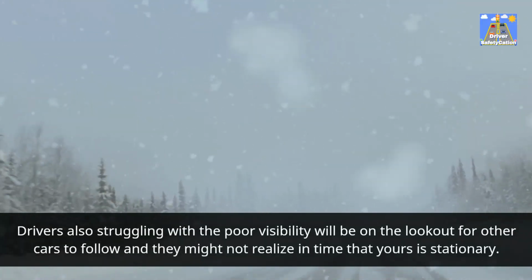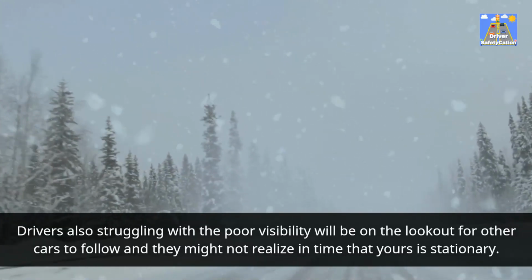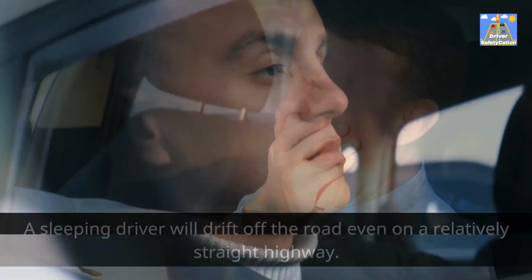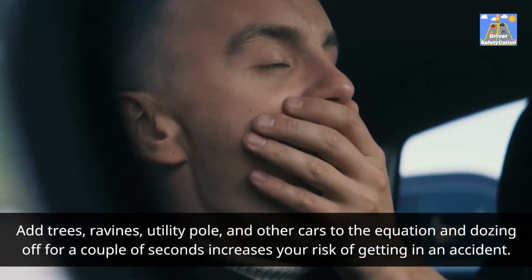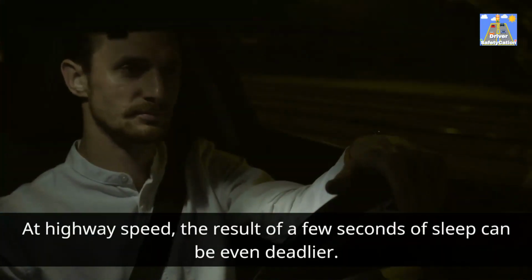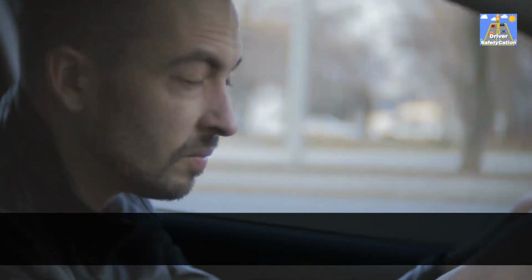Drivers also struggling with the poor visibility will be on the lookout for other cars to follow, and they might not realize in time that yours is stationary. A sleeping driver will drift off the road even on a relatively straight highway. Add trees, ravines, utility poles, and other cars to the equation, and dozing off for a couple of seconds increases your risk of getting in an accident. At highway speed, the result of a few seconds of sleep can be even deadlier.